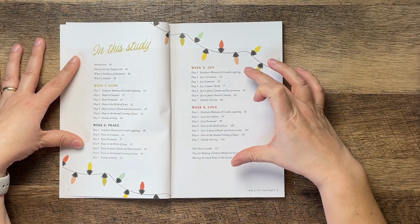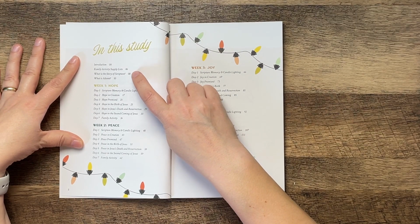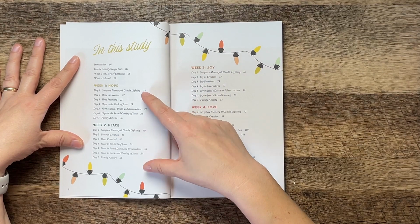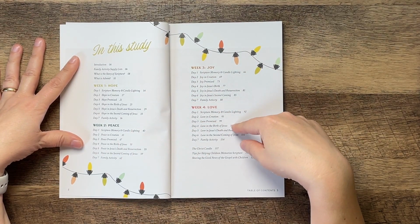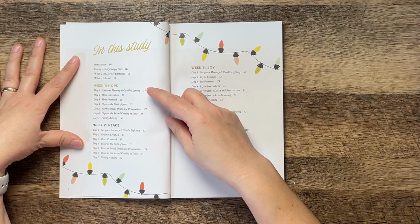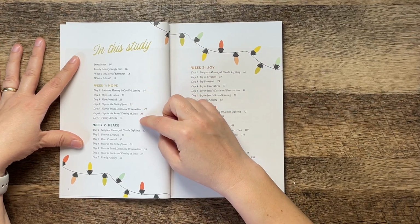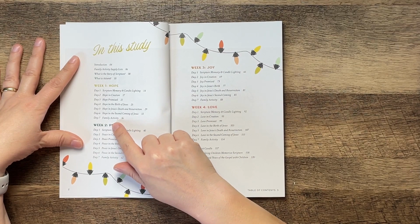So there's a little table of contents. It has an activity supply list. What is the story of scripture? What is Advent? And then it splits it up into the 4 different weeks. Week 1, hope, then peace, joy, and love. And it has on day 1, which is the Sunday, scripture memory and candle lighting. And then there's a little devotion for each day of the week, and then a family activity for Saturday.